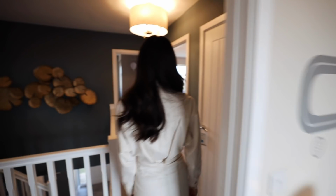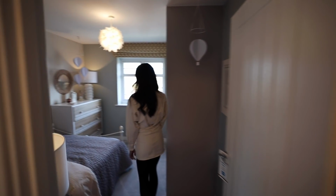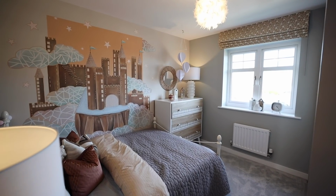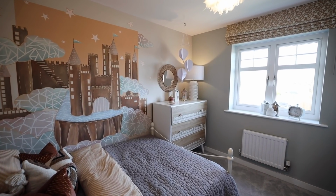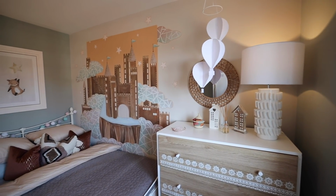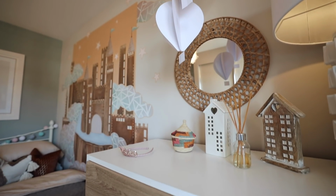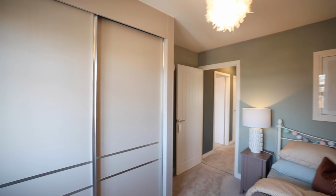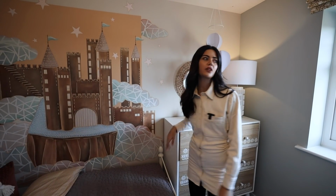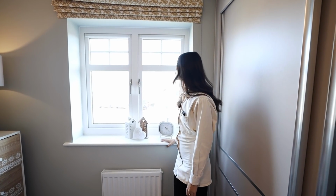Moving on, we then move into the other bedroom. They've got this set up as a little girl's room with a castle, Warwick Castle, of course, we're right near Warwick. I think this is, again, a really nice sized room. They've got the built-ins in the corner right here, and it looks out onto the front of the house.